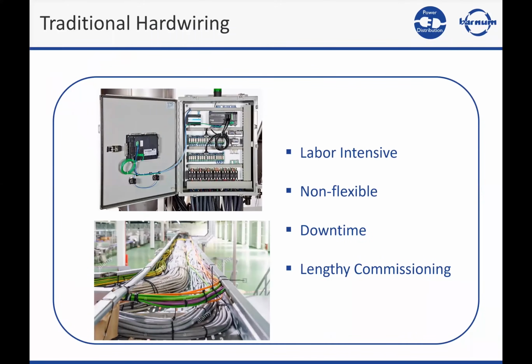So, John, the first one we're going to look at is traditional hard wiring. That's right. We call it conventional wiring for most methods. This is the method where if you had a motor, for instance, or any device that requires power, you traditionally just wire to that device all the way back to one central enclosure. And that's kind of what we're looking at here with this first image.